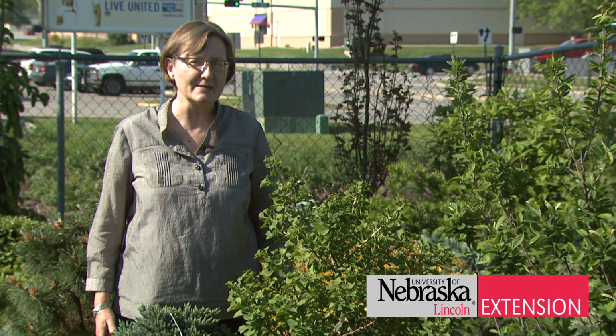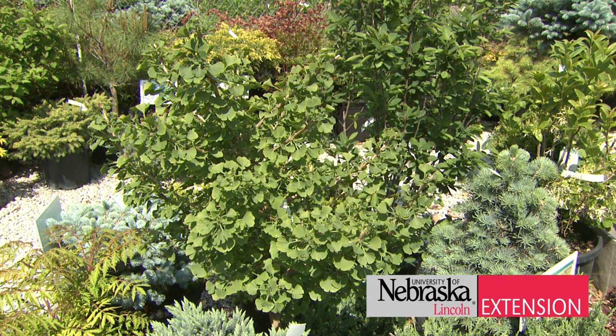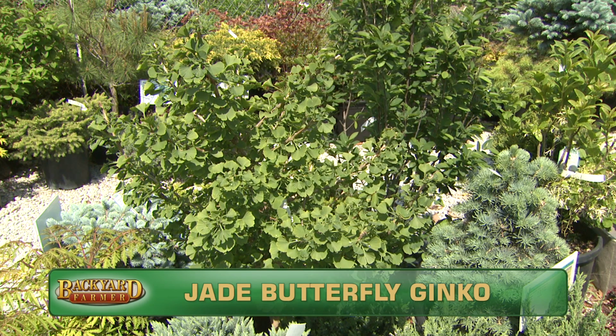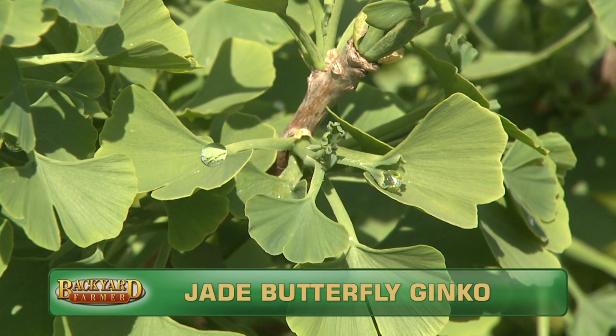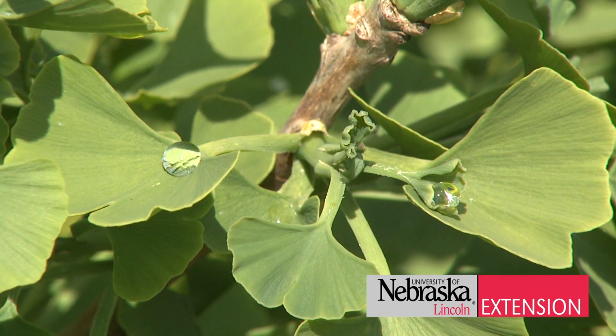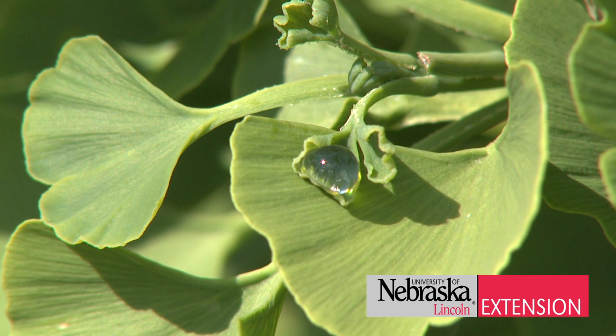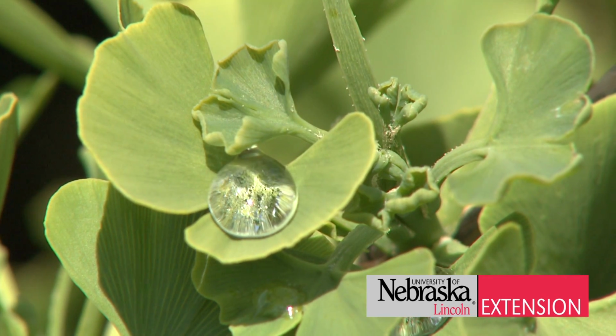Here we have the jade butterfly ginkgo, a miniature form of our beloved ginkgo that virtually has no pests in the landscape. This form is said to grow somewhere between 6 to 10 feet in height. We don't know just yet because we haven't grown it long enough, but I think it's a sure bet that it's going to be a miniature form that works into many courtyards and landscapes around Nebraska.